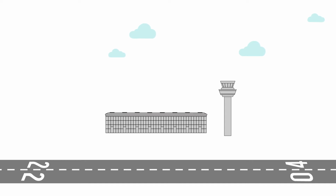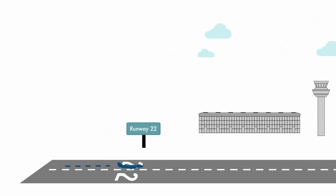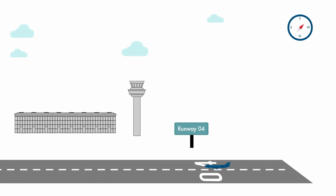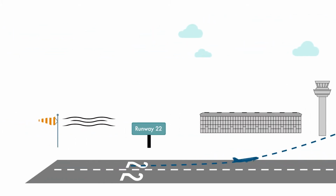London Stansted Airport has a single runway, but both ends are used at different times. Aircraft using runway 22 take off towards the southwest, and aircraft using runway 04 take off in a northeasterly direction. For safety reasons, aircraft must land and take off into the wind. This means that the choice of which end of the runway is operating depends on wind direction.